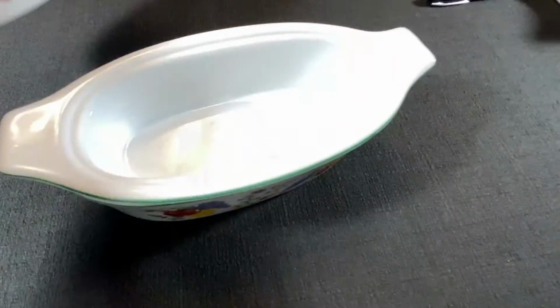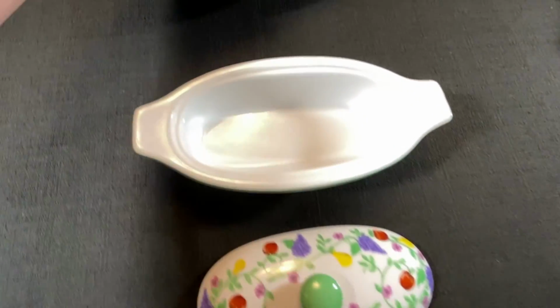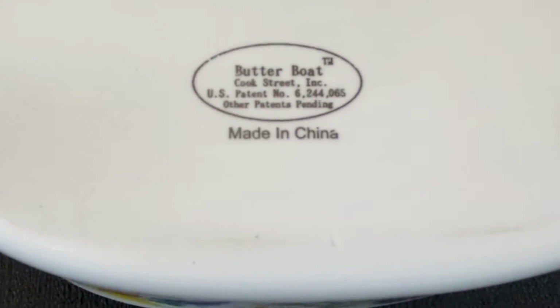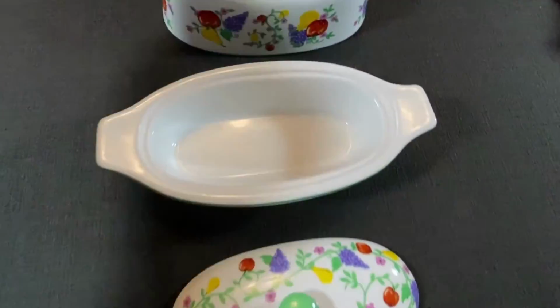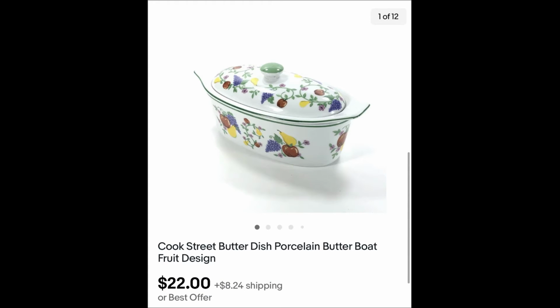I've sold several now, and I think I found this at the ReSeller. We like to shop the ReSeller in Kingsport, Tennessee, and the ReSeller in Johnson City, Tennessee. And I never pay more than a couple of dollars for these butter dishes. And this one sold on offer for $22 plus shipping.